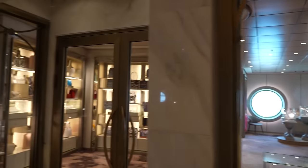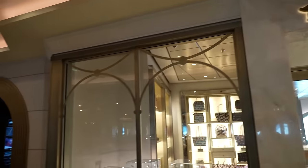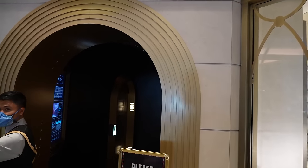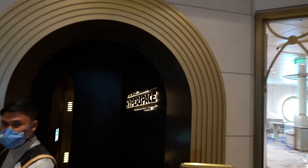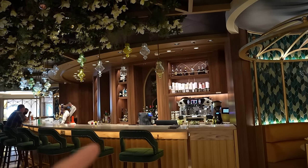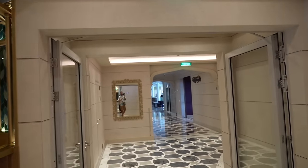And then just next to Treasures Untold is, this one's kind of unmarked on the outside, but if we peek around the corner here, we can see the sign inside for Star Wars Hyperspace Lounge. And to give you guys an idea of where we are in midship right now, this is the Bayou, and we are headed towards the aft, or the back end of the ship.